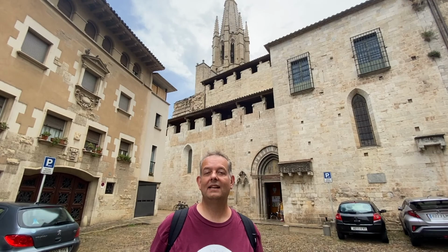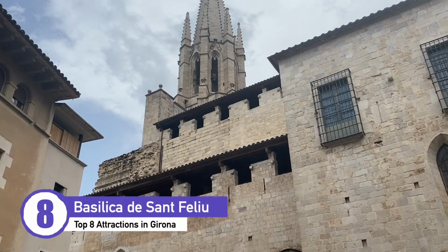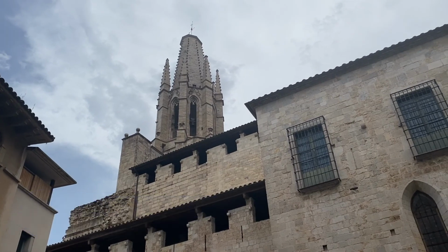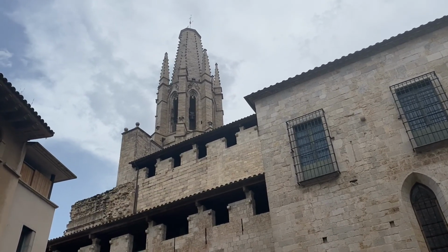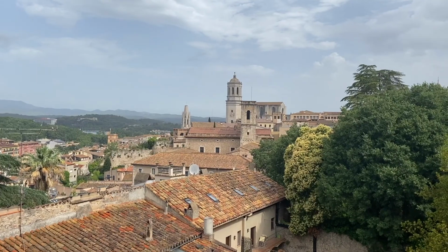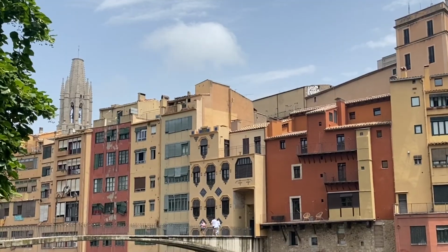Number 8, the Basilica Sant Feliu. The Basilica of Sant Feliu is Girona's original cathedral. It was built between the 12th and 17th century and has a beautiful bell tower, which can be seen from the city walls at various points throughout the old town.